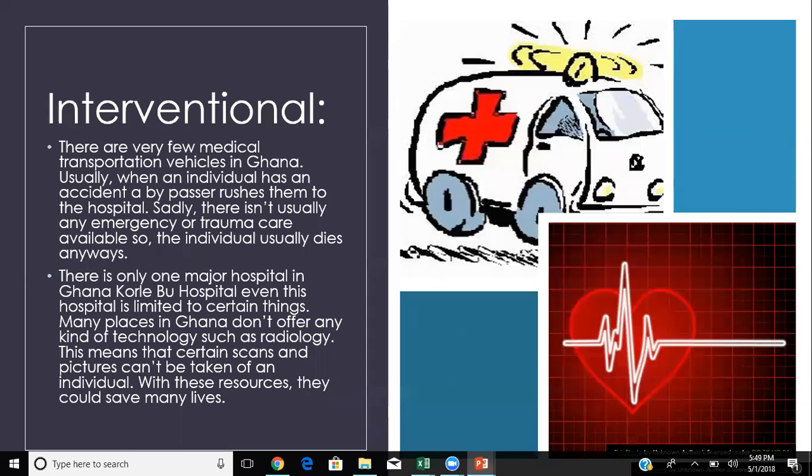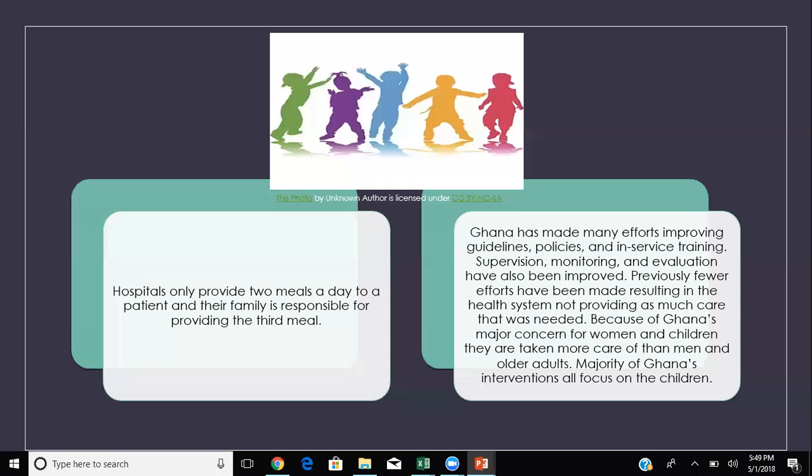There's only one major hospital in Ghana, Korle Bu Hospital. Even this hospital is limited in certain things. Many places in Ghana don't offer any kind of technology such as radiology. This means that certain scans and pictures can't be taken of an individual. With these resources, they could save many lives.